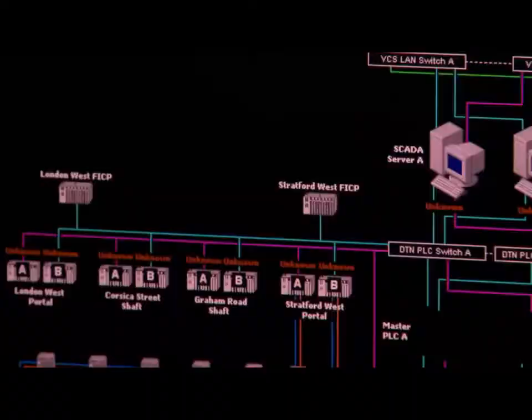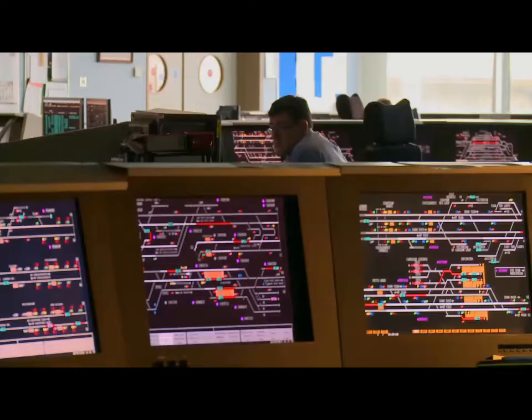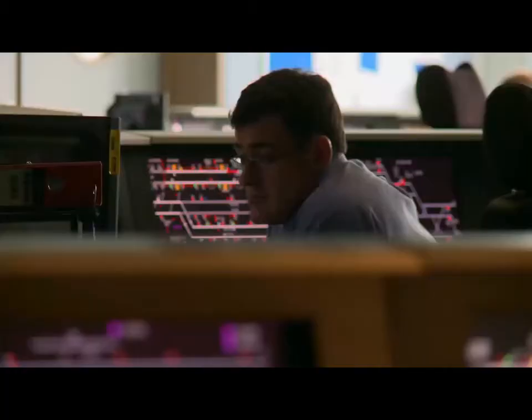All the systems, whether you're in a lever box or you're in this type of modern technology, it's all designed to fail safe, and that is any failures, the signals go back to red. This job carries a lot of responsibility. You are responsible for people's lives on the trains, the public, the drivers, the track workers. You do have a fair bit of responsibility. No matter how much technology changes, the one thing that remains the same is the safety and the security of the trains out on the track.